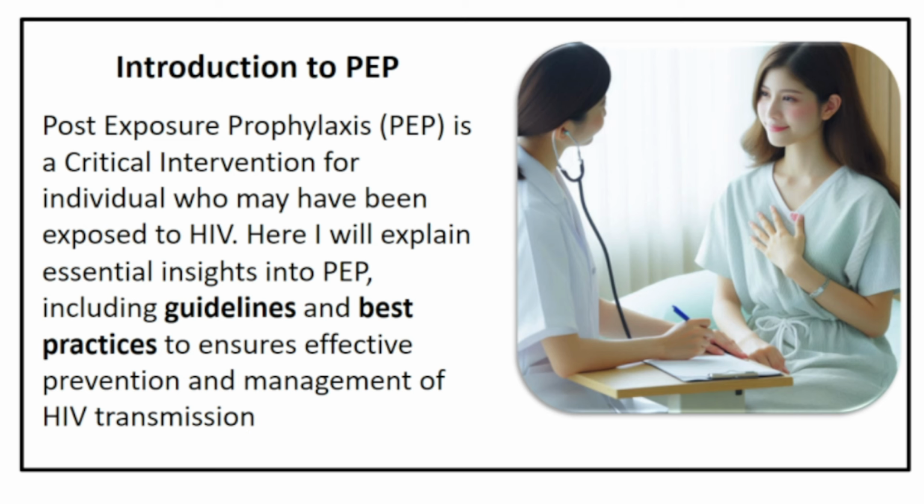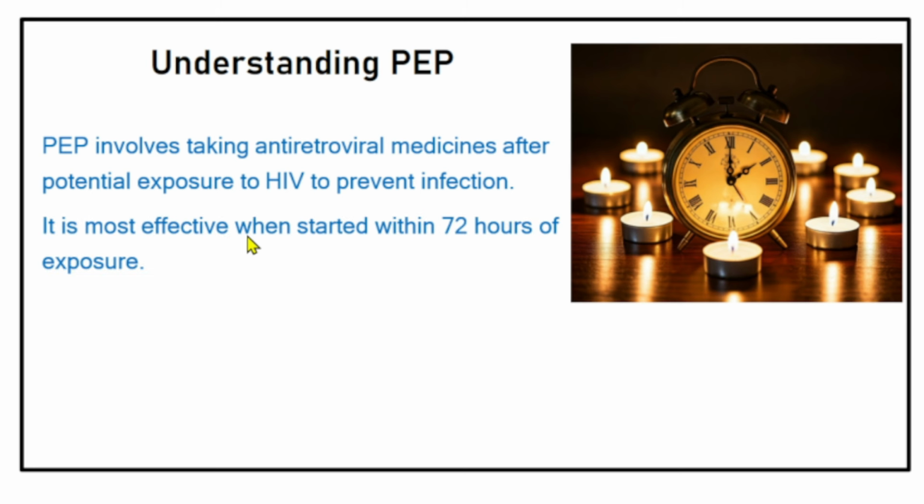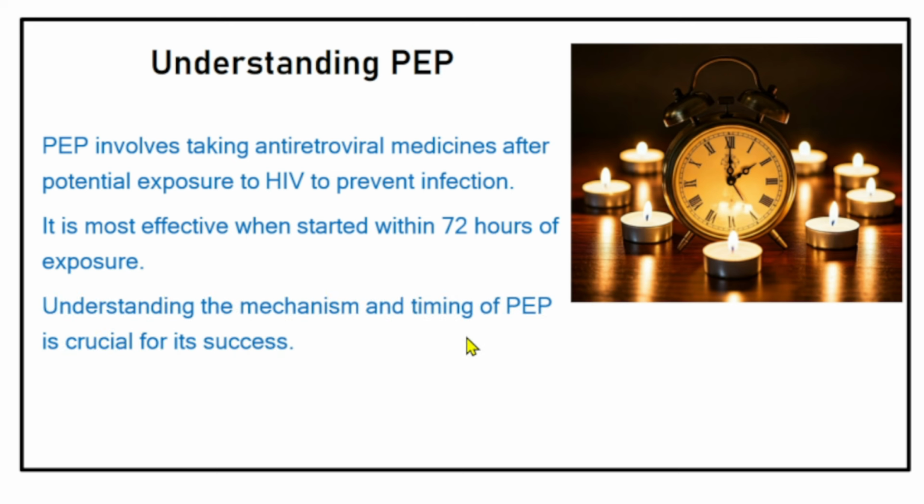HIV transmission. Understanding PEP. PEP involves taking antiretroviral medicines after potential exposure to HIV to prevent infection. It is most effective when started within 72 hours of exposure. Understanding the mechanism and timing of PEP is crucial for its success.